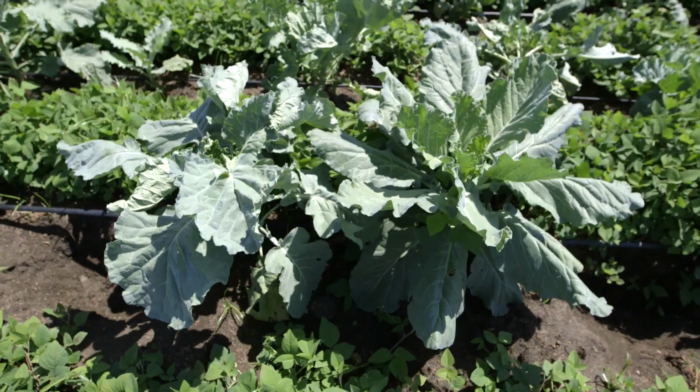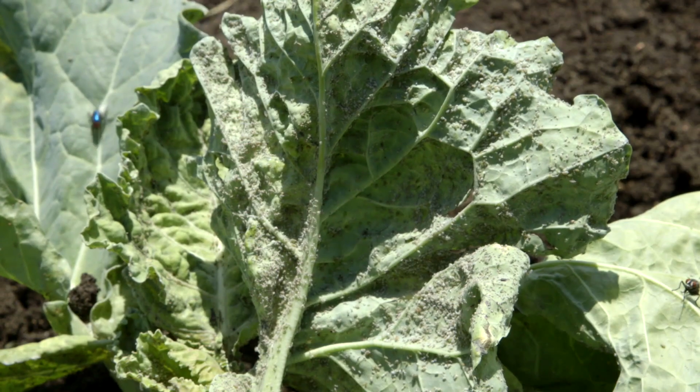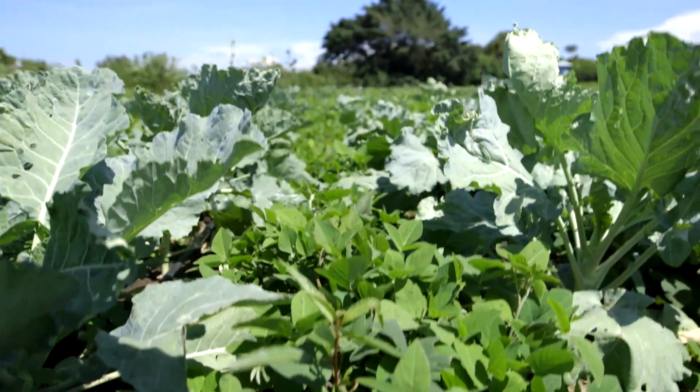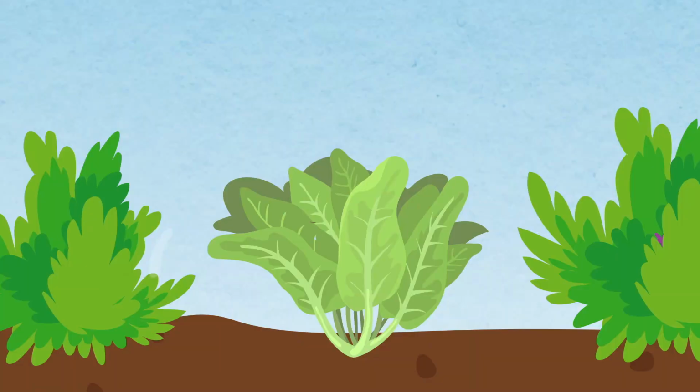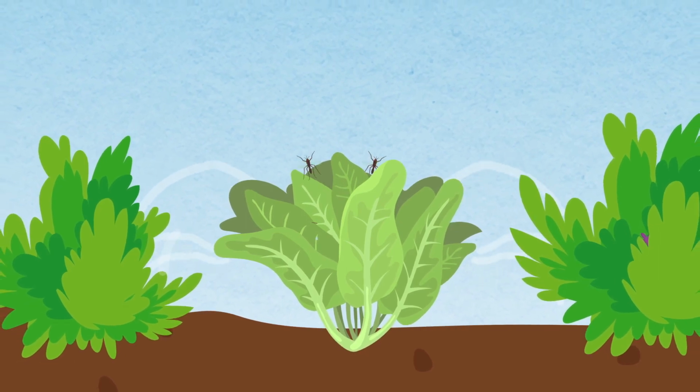As you can see, the leaves are good. Quite different from the plot we have seen there. So how does desmodium here help? The desmodium here helps by producing the smell that the pests of kales don't like, so they are pushed out of the field.